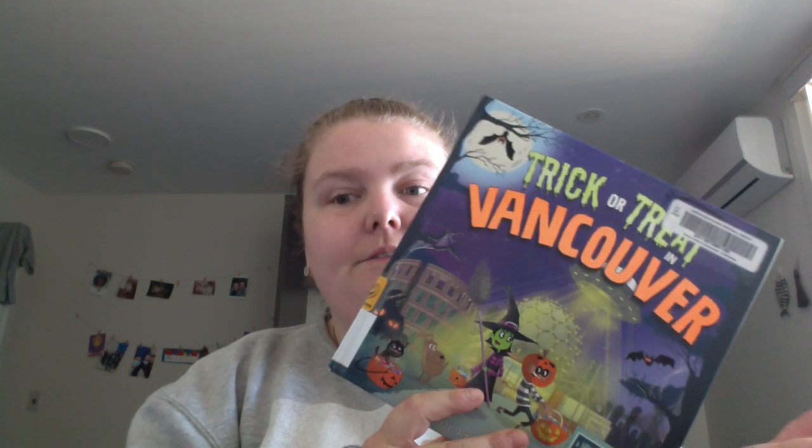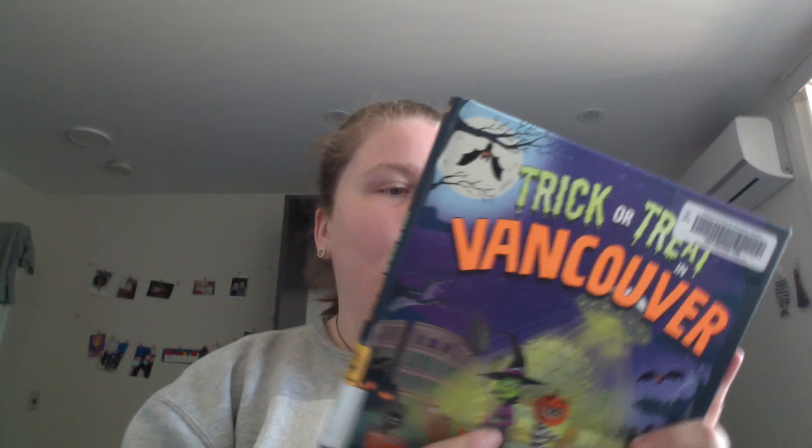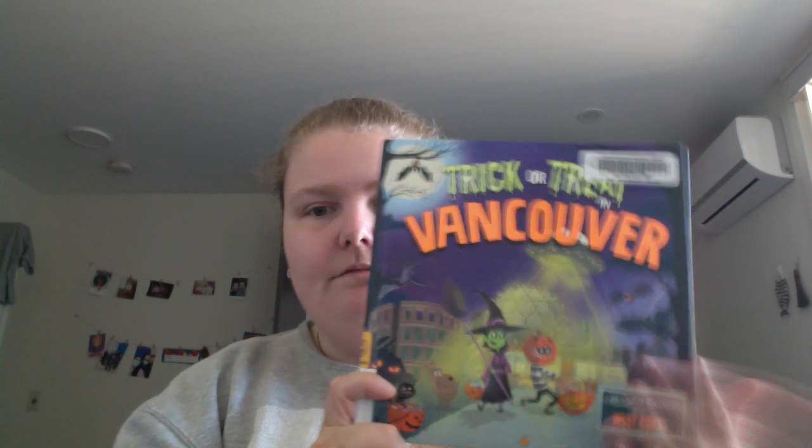Trick-or-treat in Vancouver, a Halloween adventure on the West Coast. This is the second one I've seen and done a review on. The other one was just Trick-or-Treat in Canada. This one is city-specific. I'm not too sure if this is going to go first or the Canada one, but this is city-specific. It's written by Eric James and illustrated by Carl West.